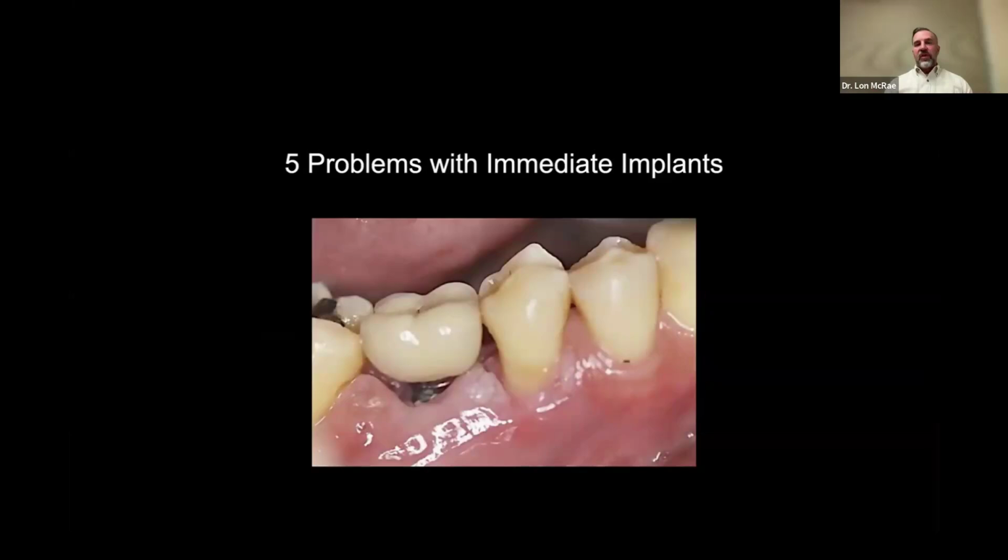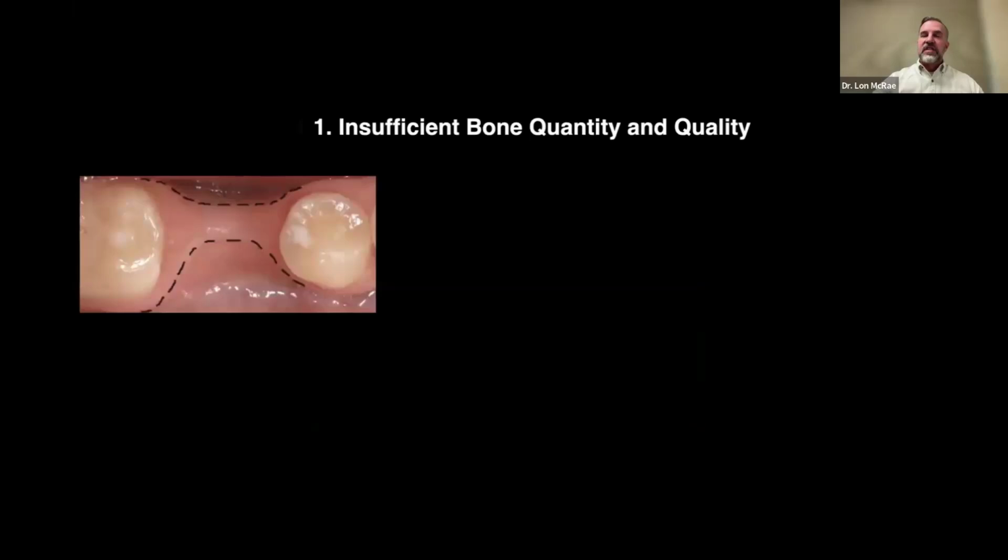I tried to come up with 5 problems with immediate implants. That's extraction, placement of the implant in the extraction socket the same day. So what would be those 5 problems? The first, and this first slide is actually in the two-stage process where you're taking the tooth out and letting everything heal. We see this all the time. If we let the bone completely heal, sometimes we end up with no bone to be able to restore. We get that all the time. So if we place an implant the same day, do we get less of that resorption of bone?